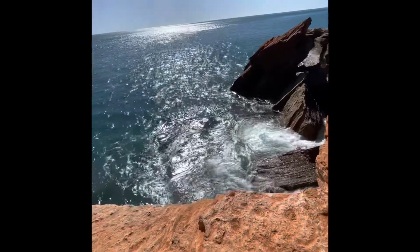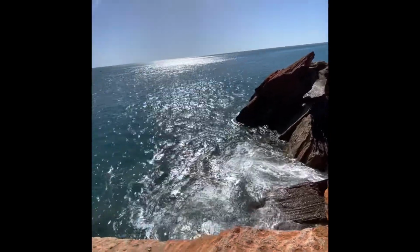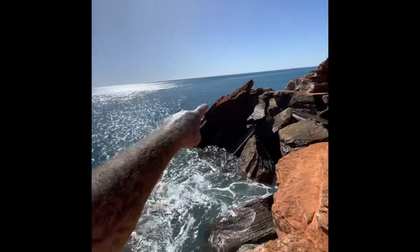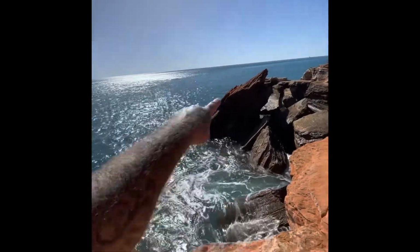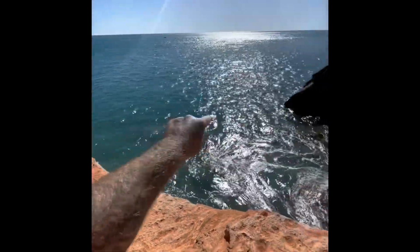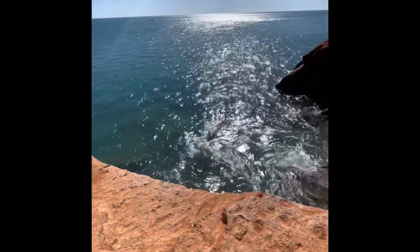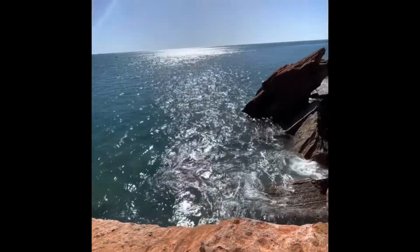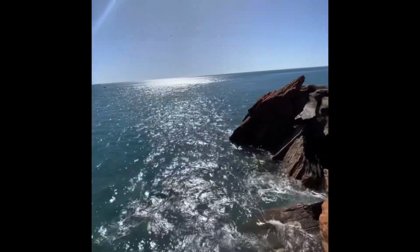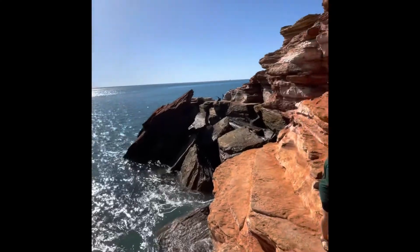So I was just talking to a lady that tells me at low tide, there's a 2 metre tide here, and at 7 o'clock in the morning you'll be able to walk all around here, and that's where the dinosaur footprints are, in there under the water. So we're leaving Broome tomorrow, but we'll see if Margaret wants to come back down for a look.